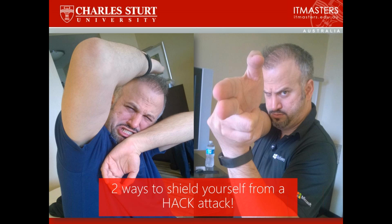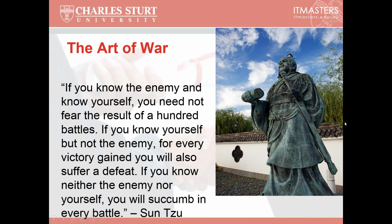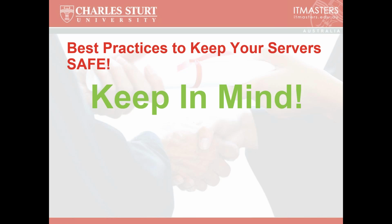This is a very favorite saying. The Art of War: if you know the enemy and know yourself, you need not fear the result of 100 battles. If you know yourself but not the enemy, for every victory gained, you will also suffer a defeat. If you know neither the enemy nor yourself, you will succumb in every battle. So it's time to have a best practice.